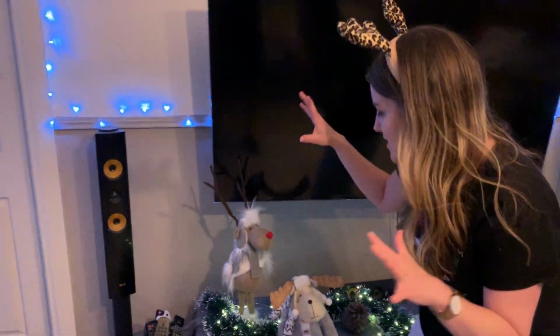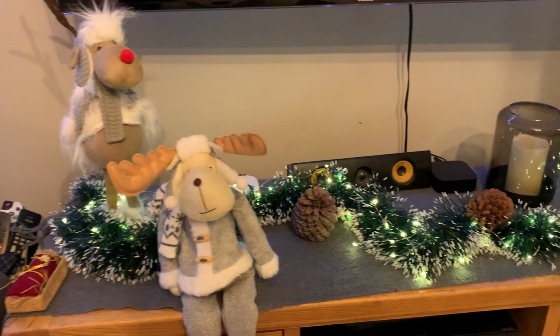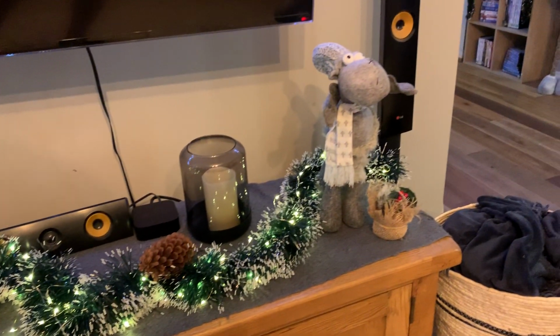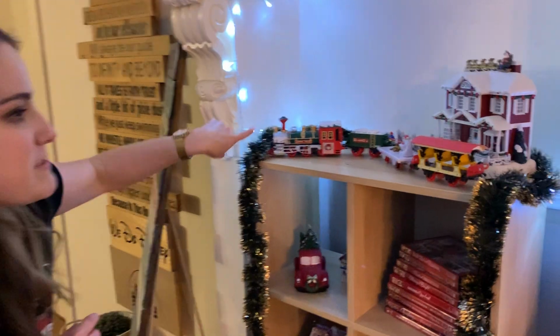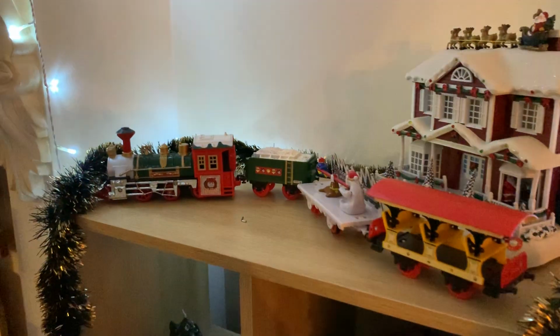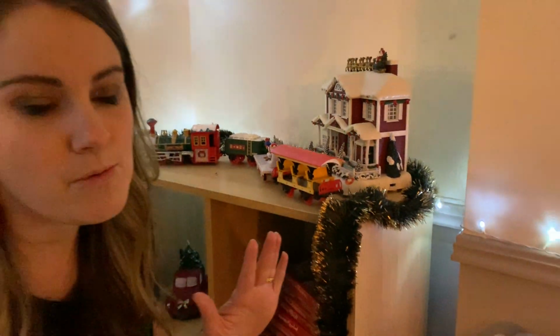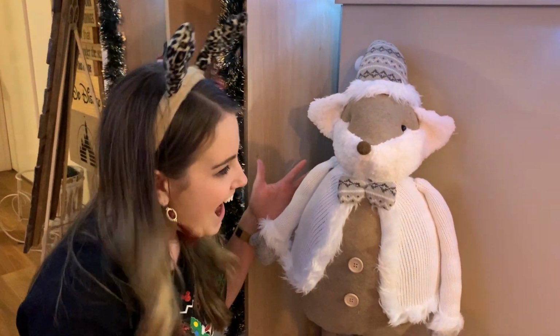So we've got a tree, and you come over here. This is what we've got this year. We're calling it a woodland theme. So we've got all these animals in a winter theme. We've got to give them all names. Over here, we've got a little train. I love this one here. We've got a little train, like a little Christmas village. It's so fun. And then my favorite, he's brand new. We only just got him. This is our friend, Reaper Cheek. Oh, say hi, Reaper Cheek.